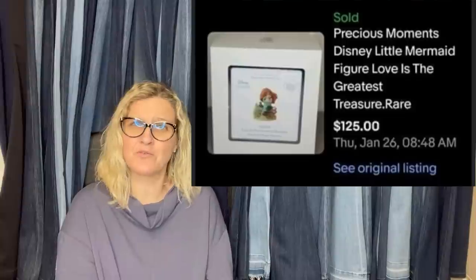$49.99. Purchased this last year at a yard sale for $5. Was going back and forth on offers. Then they purchased it for full asking.